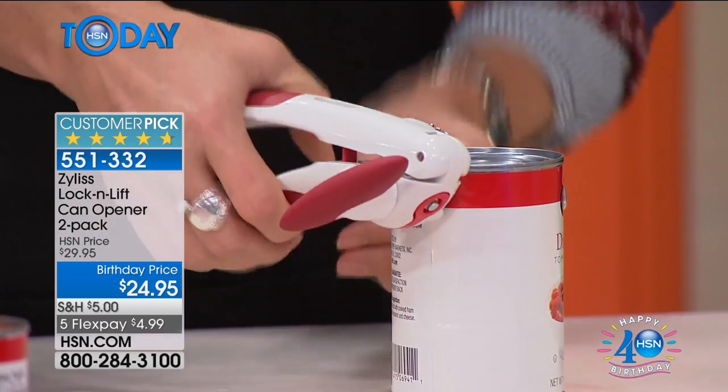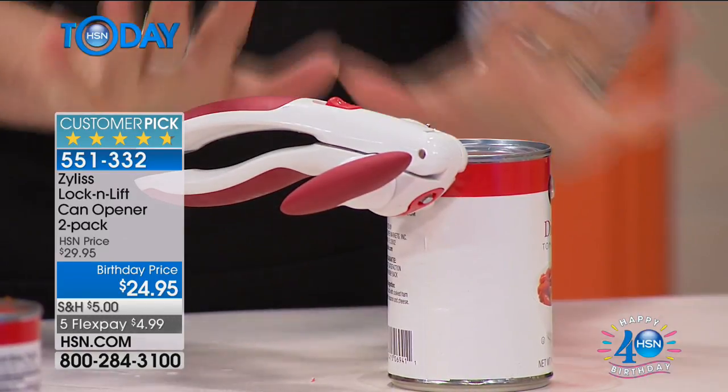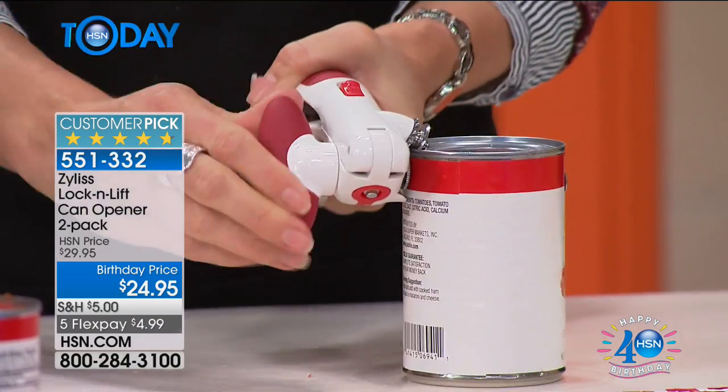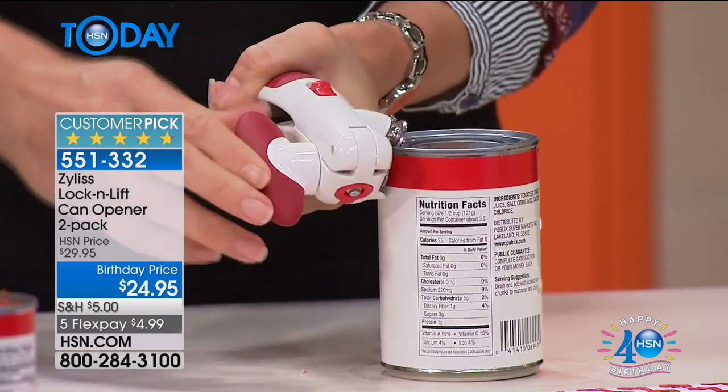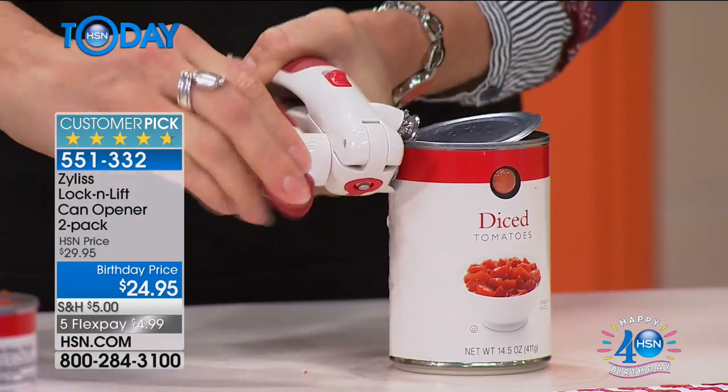One of the things that's the neatest about this, I've never seen that, is where it locks into place. So it's locked and loaded. You can see I'm hands-free right now. That stays right there. And then all I have to do is give it a couple of turns, and now my can is open. And so smooth, and then it will be clean and pristine. $4.99 to get that home.